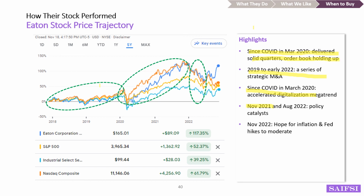Now, we all know the market entered into a bear market since late 2021, and Eaton's share price actually bottomed in July 2022. But since then, Eaton's share price has bounced back strongly and even outperformed Nasdaq since around, call it, September 2022. And that was driven by, one, solid quarters again, and two, another landmark legislation passed in the US, which was the Inflation Reduction Act. On top of that, around November 2022, inflation started to show signs of easing, and the market was betting that the Fed would start a moderated interest rate hike, and that drove Eaton's share price and the broader market even higher.